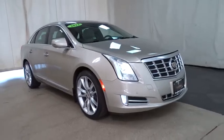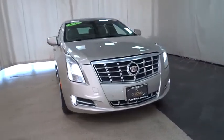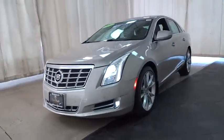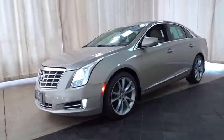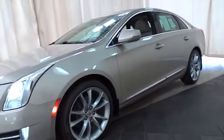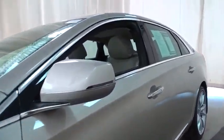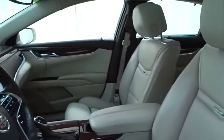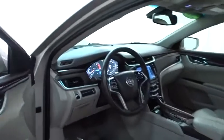We are pleased to show you the 2013 Cadillac XTS. The Cadillac XTS will have every kind of feature you can think of. It comes with a spacious, high-tech cabin and is packed with lots of safety features. It is a full-size luxury cruiser, a pleasant ride for any Caddy owner. This vehicle has less than 65,000 miles.